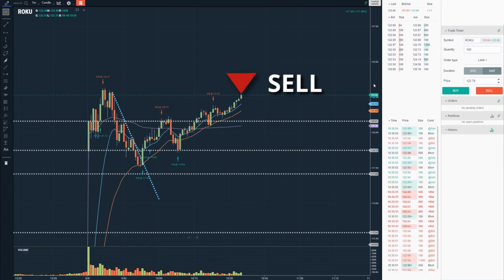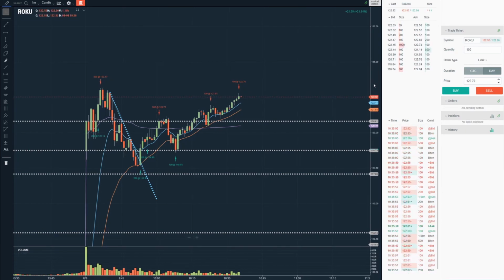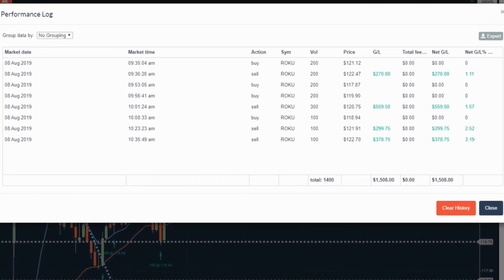And I'm out with all of my shares at the high of the day about 1 hour into the trading day. And here are the results for the day with a total profit of over 1.5k.